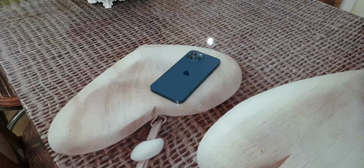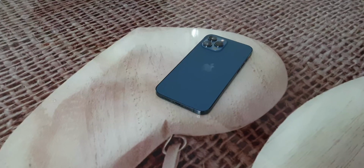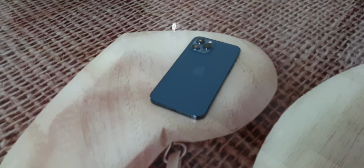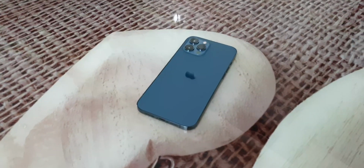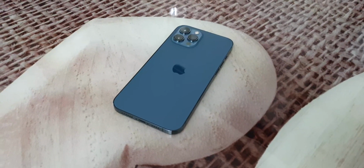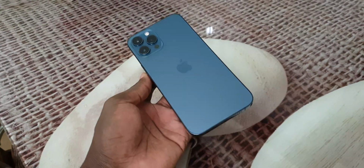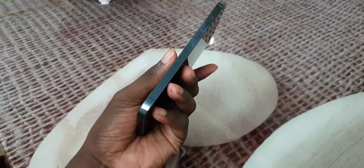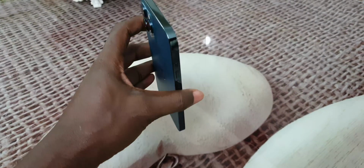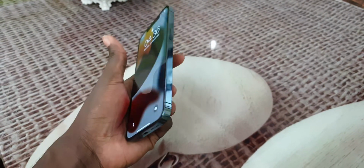This is my iPhone 12 Pro Max. Brother, I installed iOS 15 on it, and I have a new camera feature update that I want to show you. Wow, it's so amazing. This phone is beautiful. Look at that. Brother, this is not a joke.